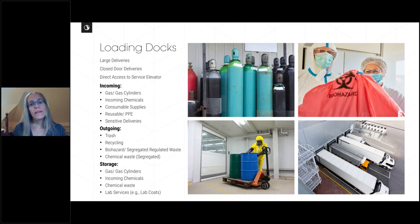Biohazard and other waste that may be going out of the building is another thing that can affect some loading dock planning. So there's just a little bit more space that you need to have inside the loading dock, and then also outside the loading dock to accommodate some additional trucks.